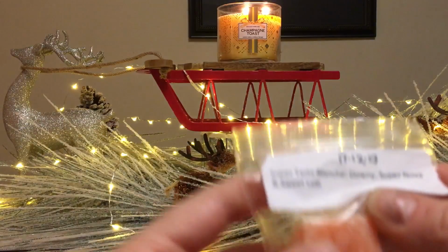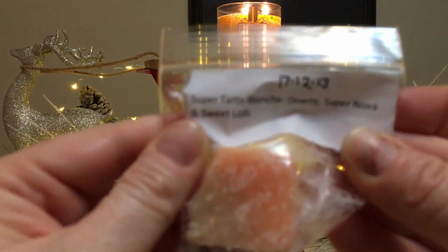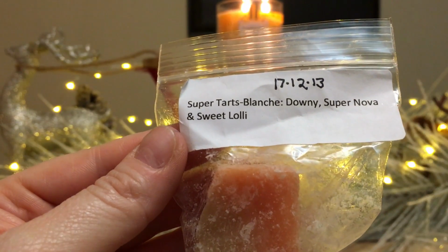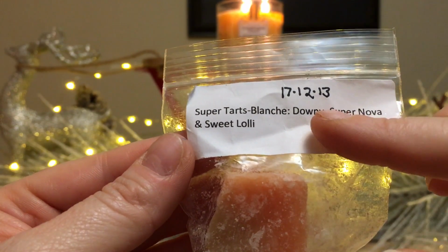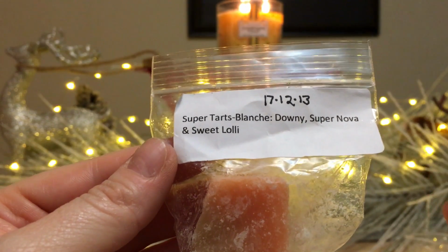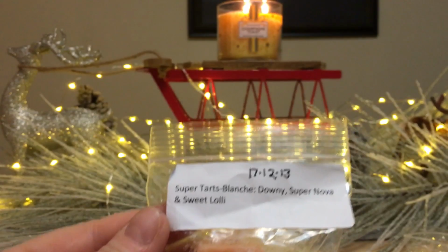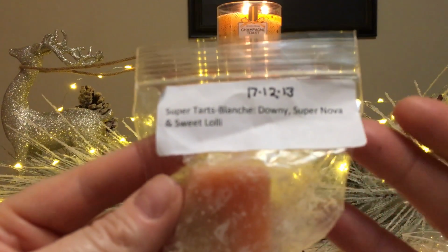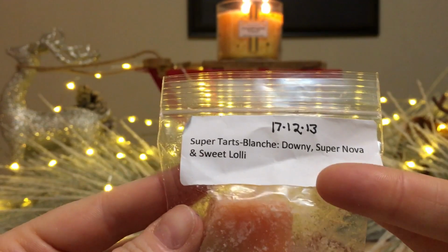All right. Super Tarts Blanche, and I've never tried any of the Golden Girls, the Golden Melts. So this is Blanche, obviously from the Golden Girls. This is described as Downy, Supernova, and Sweet Lolly. This is gorgeous. And I cannot wait to melt this in my bathroom. I know, weird, but that's Downy, right? I love Downy scents in the bathroom on weekends.